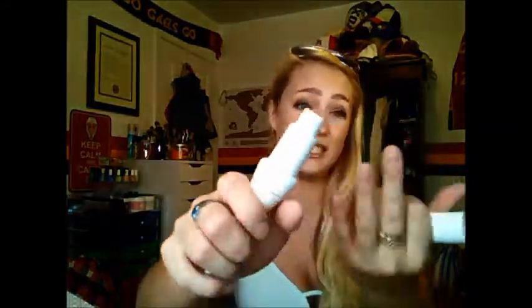I do worry a little bit that because it is a pump, which is nice, when I get down to the end I might not be able to get it out. But we'll see what happens when the time comes. But this is fantastic. It doesn't upset how my makeup sits.